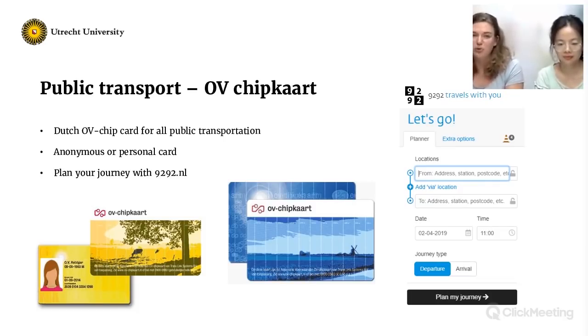You have two different ones, a yellow one and a blue one. The yellow one is a personal one, so it will have a photo of you. The benefit of the yellow one is that you can also put subscriptions on there. So for example, if you have to travel every day from Zeist to Utrecht, you can get a subscription for that from the bus. And then it will be cheaper than having to buy the same ticket every day.